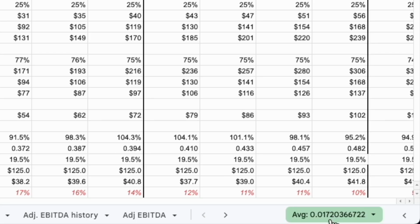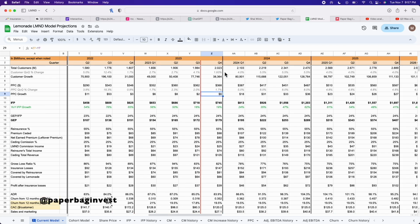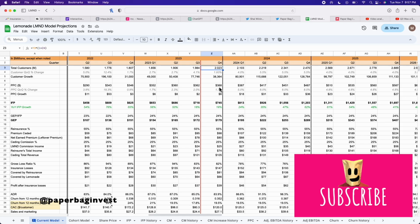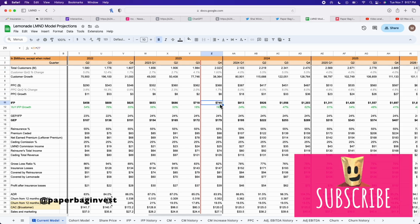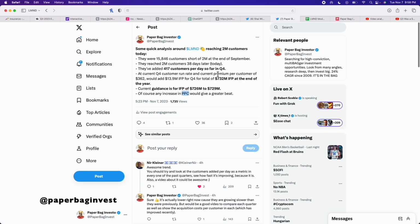So if you look at the average premium per customer change, it's been about 1.7%, in the bottom corner here. So that's what I've put in, 1.7% premium per customer change gets you about $6 more of premium per customer. Of course, that applies to all 2 million customers, not just the new ones that are added. So all 2 million gets you to $745 million of in-force premium. So we're not going to look at the entire quarter right now. I'll save that for another video, but it'd be a pretty solid beat over where their guidance shows 726 to 729, which is typically the case.